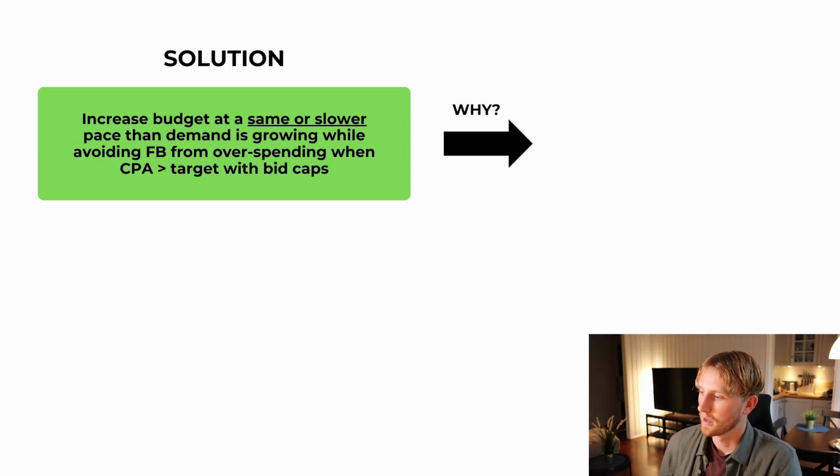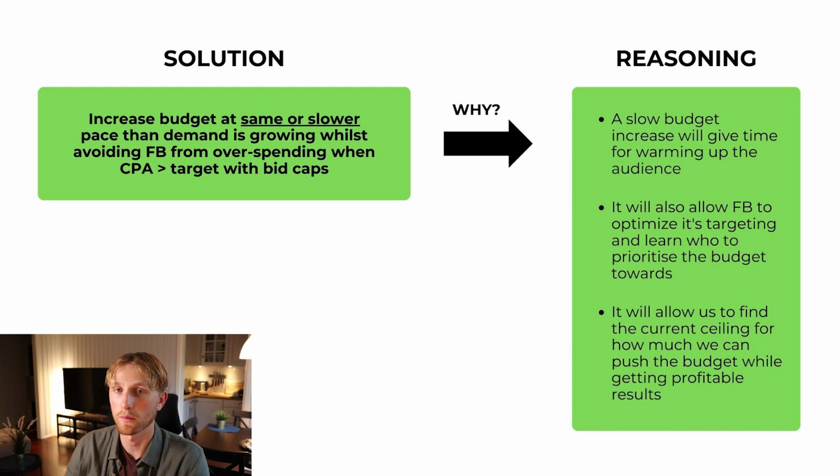So why is this the solution? So number one, a slow budget increase will give time for the audience to get warmed up. It will allow Facebook to optimize the targeting, figure out who to prioritize with your budget. And it also will allow you to find the current ceiling of how much you can scale to before you have to make some changes.